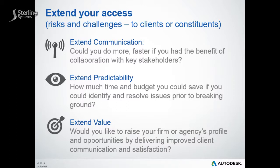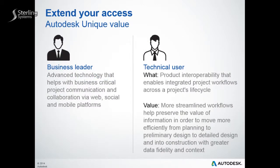This is when you create a preliminary design model and are working on a project intent and updating that. And how about predictability? With working to identify and resolve the issues virtually before we break ground. And of course, extending the value using the software at hand. And we're here today to help you solve the problems. We believe by extending your access, there are both great value and opportunities that we are excited to share with you today. In your current role, you might have responsibilities as a business lead or a technical user. Through this session, we aim to show how we can deliver on this promise of value through the infrastructure project lifecycle.